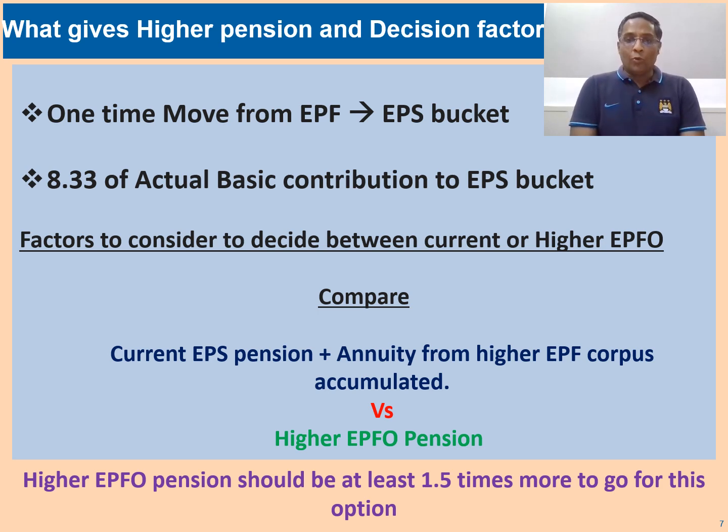Now, we will look at one working which will help you determine whether you are in the red, yellow or green zone. Let me remind you that everyone's simulation will be different. So you will have to do your own simulation and come up with this factor, and depending on whether you are in red, yellow, green, you can make a decision to go for higher EPFO pension. Let's look at this working now.